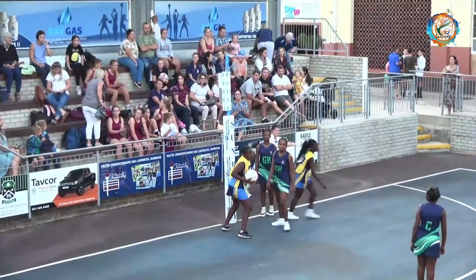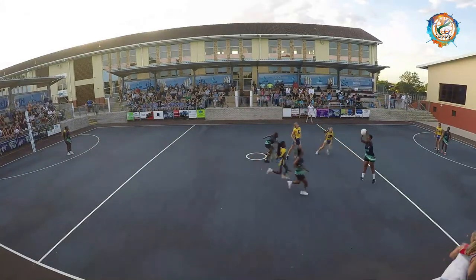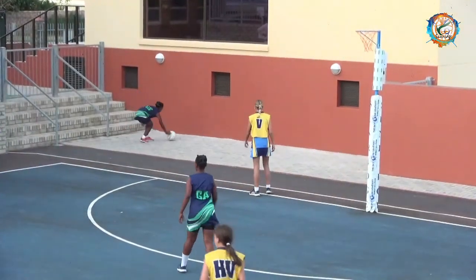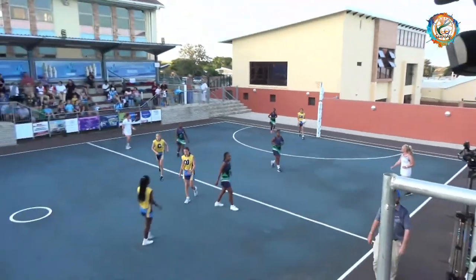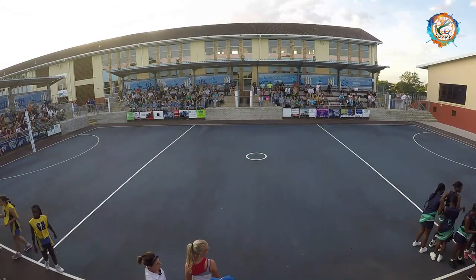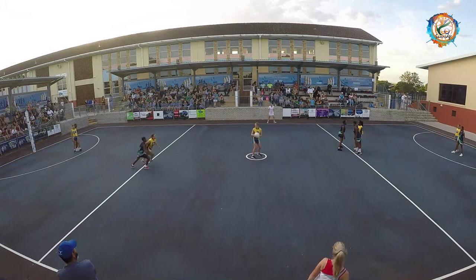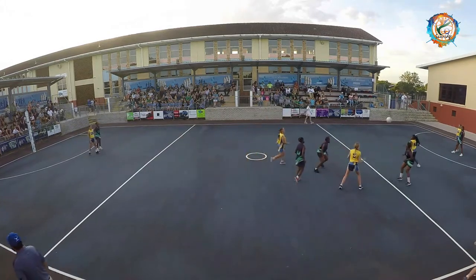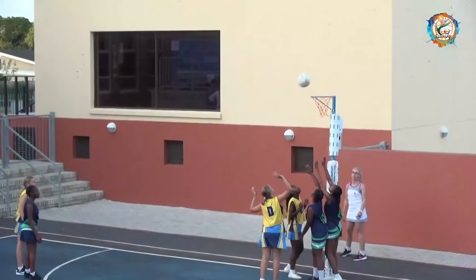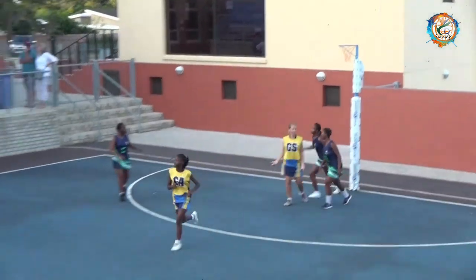Umpire picking up on the contact there, and that is another goal to Charlotte. Charlotte center. Ball over to the goal shooter. Oh, she almost lost her balance there. She steadied herself, wasn't able to put it in the net. Goal attack has made no mistake in her attempt.